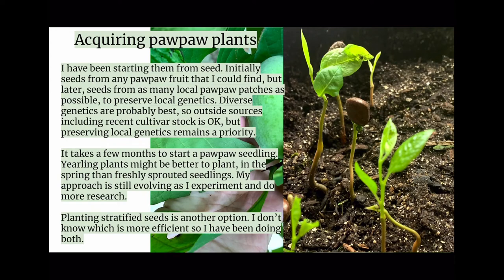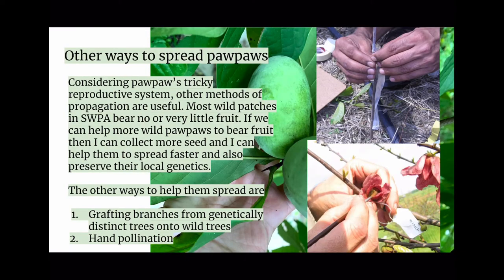There's other stuff there. Acquiring pawpaw plants, starting them from seeds, initially with anything I could find. Now I'm just going with native patches. And though I'm not too picky, there's so much involved in starting seedlings. But anyway, I think that's a good option. And also planting stratified seeds. Depending on the circumstances, I still don't know what the best way to go is. But, you know, I'm kind of doing both, and I'm willing to do both.